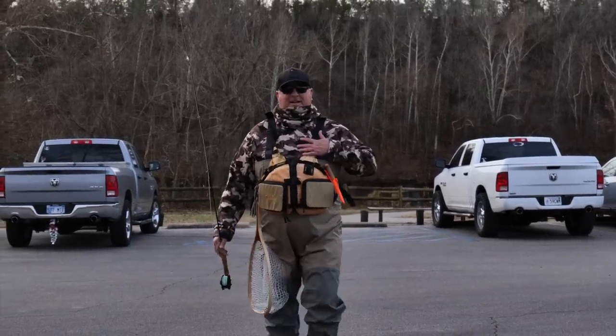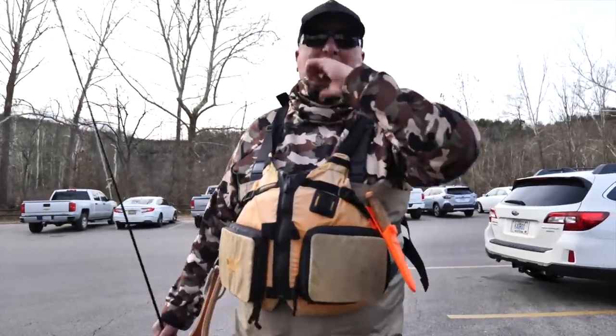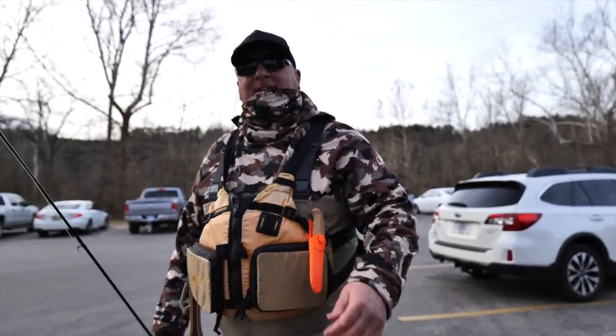Vest and camo. Hey, best Christmas gift ever. Hey, this thing is cool. I love how it comes up around your neck. Keeps you warm on the frosties? Yeah.